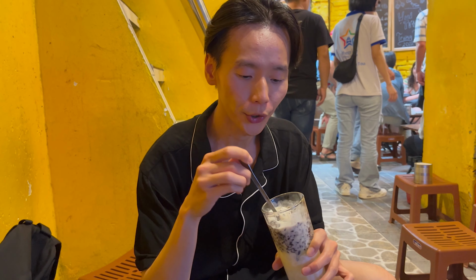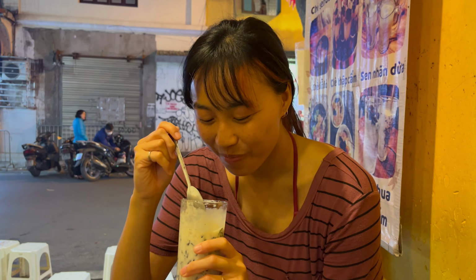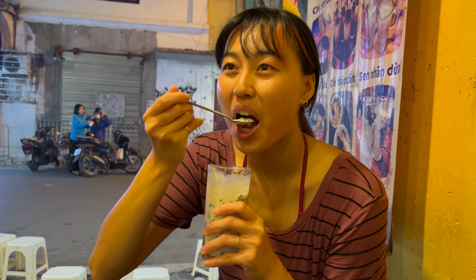Good? This is the black rice with yogurt. It's still just as good. It's still just as good? Yeah. Okay, alright. That's good. Yeah. Oh, this is good. Yeah.